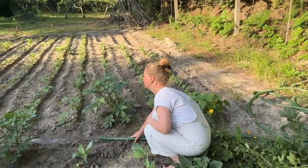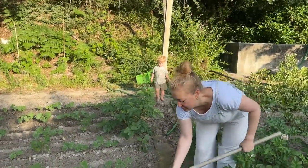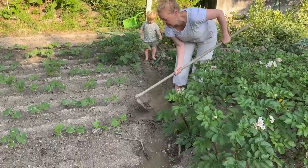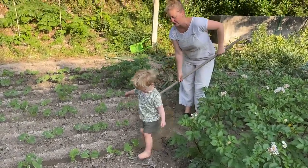Every line of beans has a channel. So all I've got to do now, that one's got enough now, so just pluck this one off. And off it goes down there. That one's done. Pluck this one off.